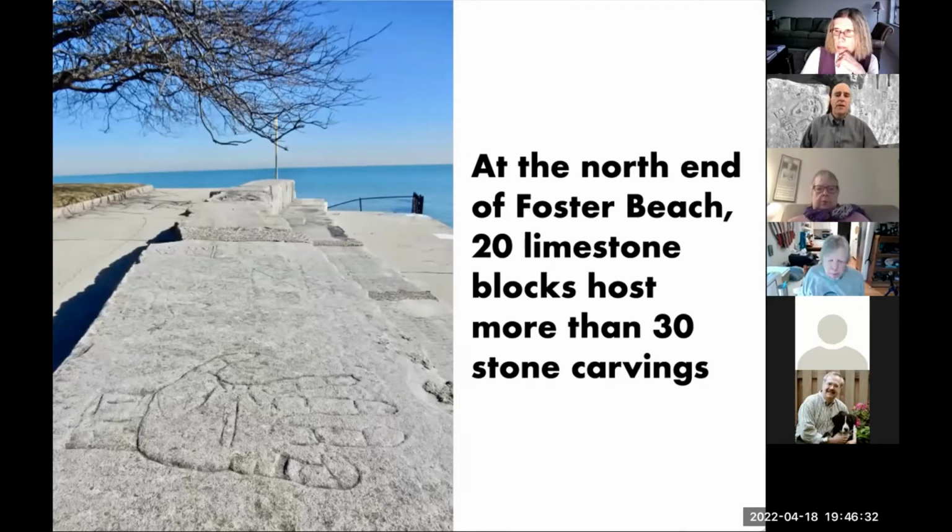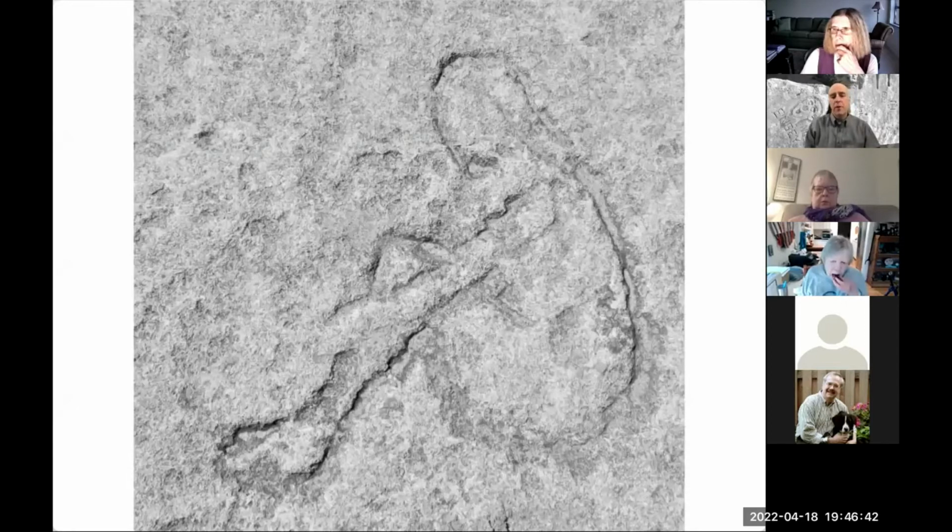And I think it's because the carvings are about where people hung out. And I think people hung out at the north end of Foster Beach. And so they carved. There's this little bathing beauty that's up there. This is about 3 inches high. This is probably my favorite of all the lakefront carvings. I just think it's so sweet and so nicely executed.